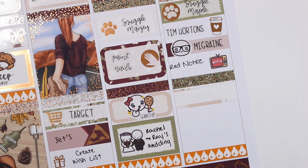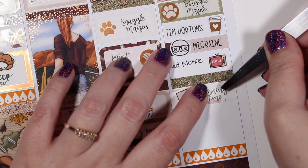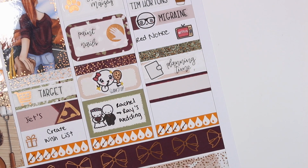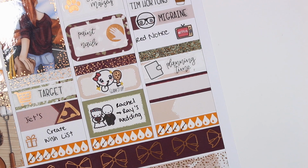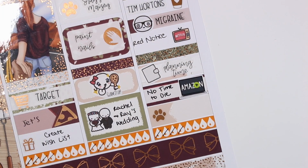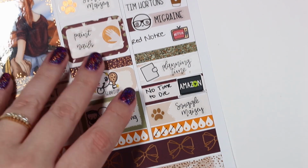And then I watched some Netflix. We watched Red Notice that day. I vaguely remember doing that, but the Netflix icon is from Once More With Love. Then I had some planning time. The script is from Kinzi's Creations and the icon is from SPC. We also watched, this was just a super heavy movie day, No Time to Die. We watched that on Amazon, and the Amazon laptop sticker is from Moonlight Paper Co. And then I snuggled my Maisie girl. The paw print sticker is from SPC and the script is from Kinzi's Creations.